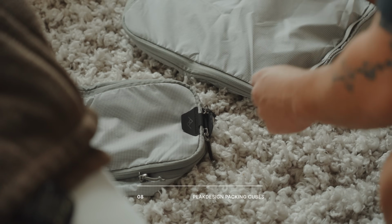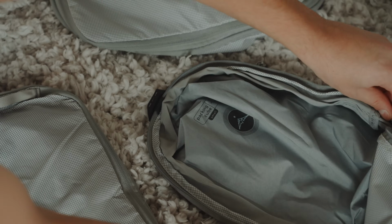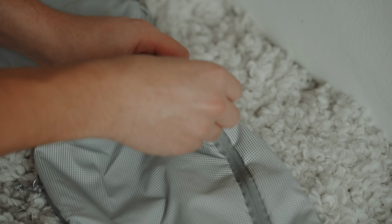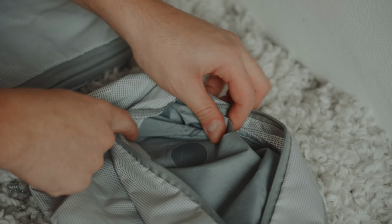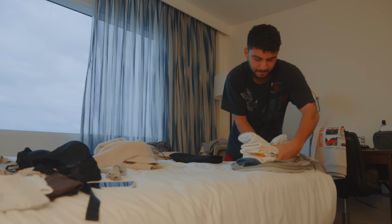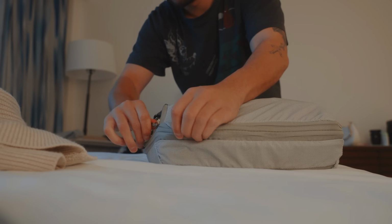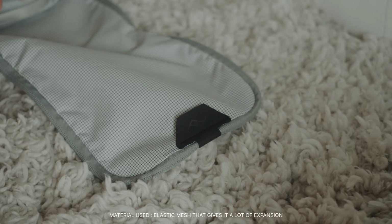I got two sizes from PeakDesign, their medium cubes and their small cubes. They offer a large front compartment designed with one-of-a-kind opening system. They also offer a smaller compartment I actually ended up using to either sort my socks from boxers or to separate dirty from clean at the end of each trip. The large bag can carry up to 20 shirts and the smaller bag up to 10 shirts. That's definitely accurate. Both of them do include PeakDesign's super famous expansion and compression system.